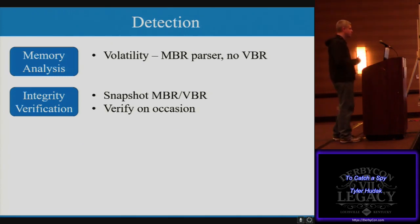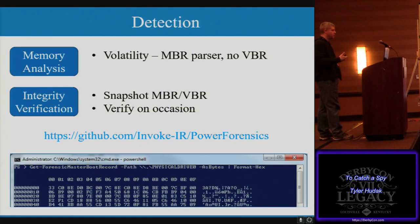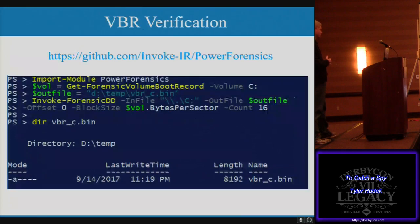One way to do this, this is Derbycon, I have to throw up something PowerShell. There is a great suite of utilities called PowerForensics. It will allow you to basically do a DD in PowerShell, and so you can grab out the appropriate sectors and then just MD5 hash them or SHA-1 hash them, whatever you want to do, and then verify them occasionally. This screenshot here is how to grab the MBR. This one is how to grab the VBR.